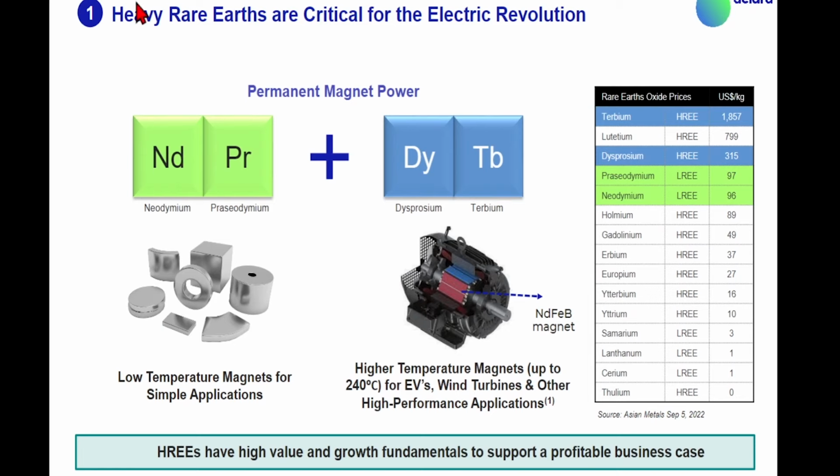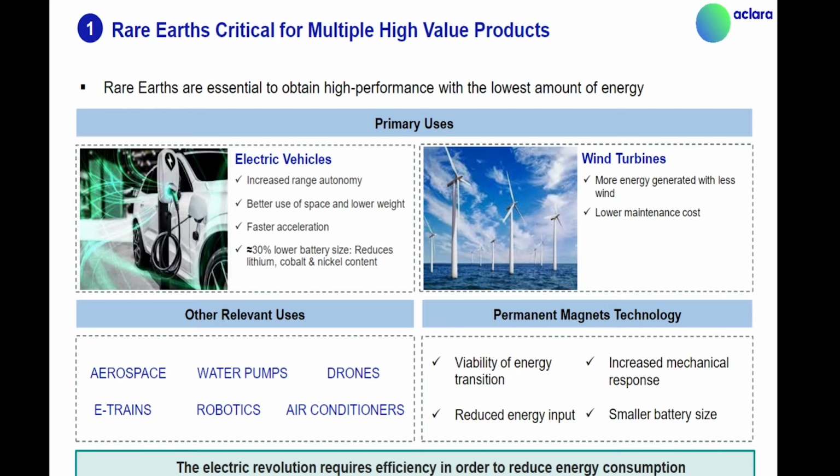So that's very important. Number one, heavy rare earths are critical for the electric revolution. So when it comes to permanent magnet power, heavy rare earths play a crucial role. Heavy rare earths have high value and growth fundamentals to support a profitable business case. Rare earths are critical for multiple high value projects. The primary uses, electric vehicles and wind turbines. So as we know, two very important growing sectors.